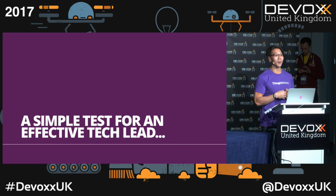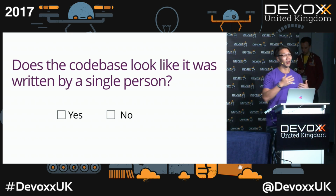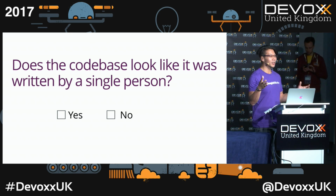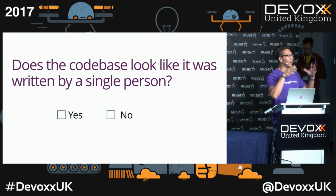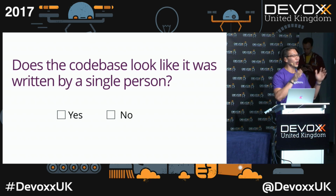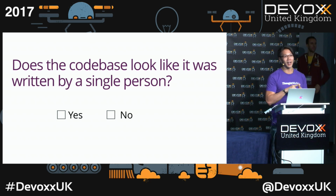And for me, this is really a simple test that you can think about if you're being effective. So if you are being an effective tech lead, then my question to you is, does the code base look like it was written by a single person? So in reality, it's never really going to look exactly the same. So even as developers ourselves, we learn, we grow, we understand some of the different patterns, and we might evolve that over time. But when I look at code bases, what I'm really looking for is, through a bit of a squinting view, does the code base look kind of similar? And this isn't really about code styles, although that's part of it.